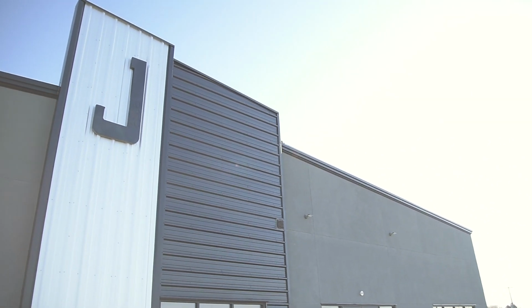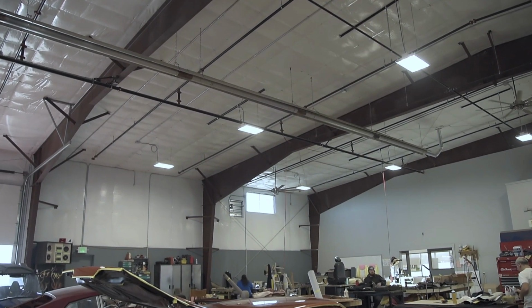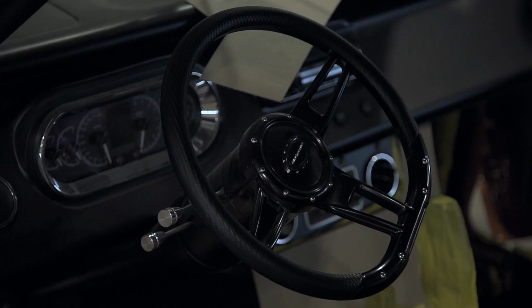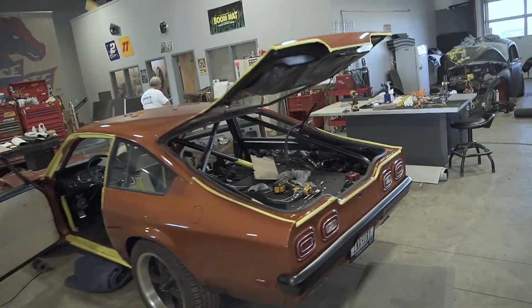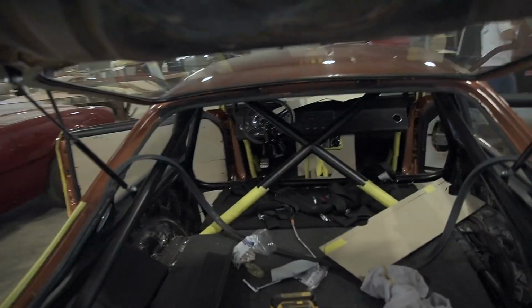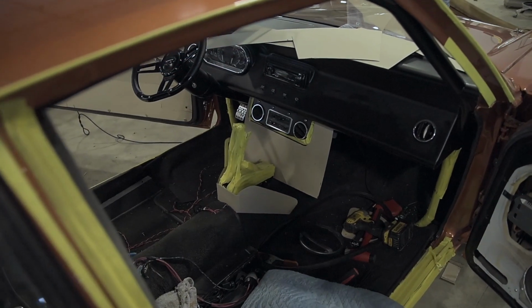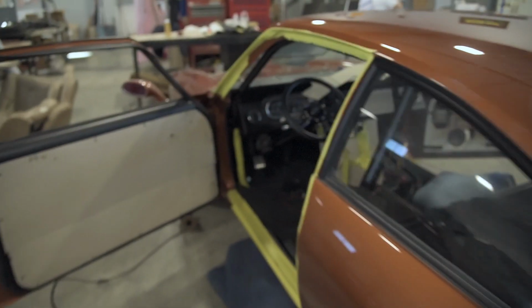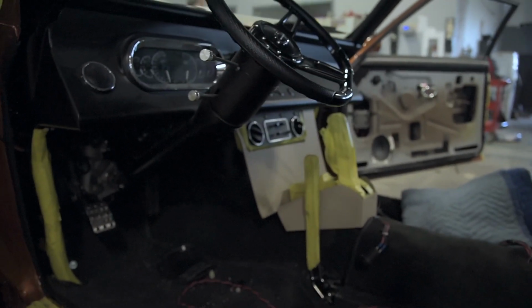Alright guys, we are here at Jim's Auto Upholstery to check up on the Vega. Let's head inside and see what they got. These guys have been going at it. Nathan showed me these really cool little pieces here that have stitches that match the louvers on the outside. That is awesome. The Speedway lights, looks like they're getting their panels, everything lined up.